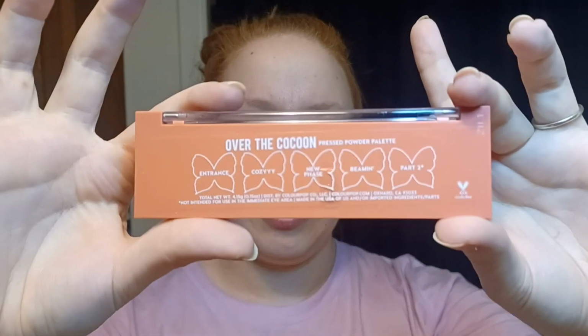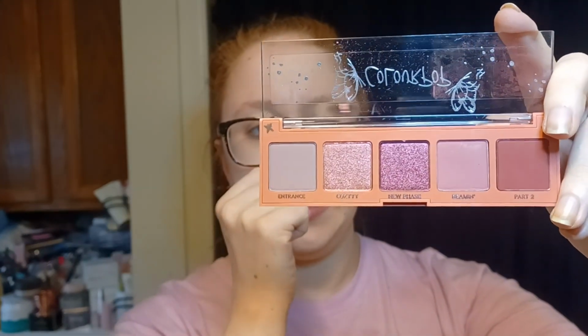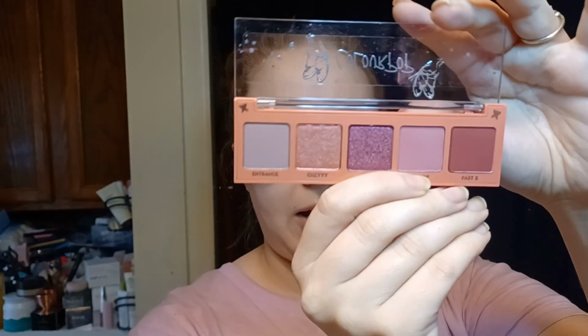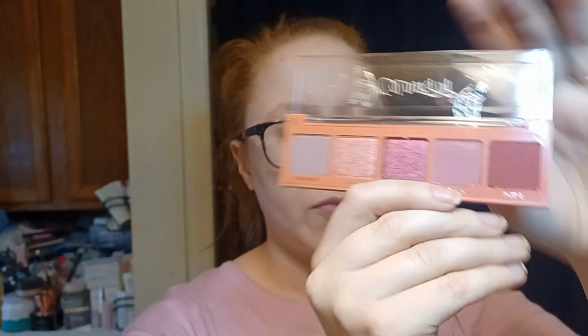Again, we have butterflies. And then our palette. This is like a kind of, I don't want to call it pink, but kind of a cool pink toned palette. We're going to swatch Entrance and Cozy. Has 3 Z's.